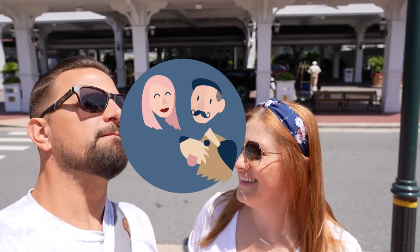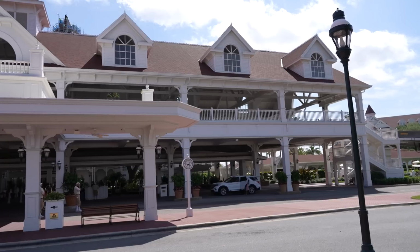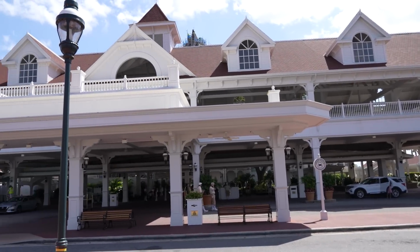Good morning from the Grand Floridian. We're here today because today, April 10th, is the grand reopening of 1900 Park Fair. And a few little differences here and there.